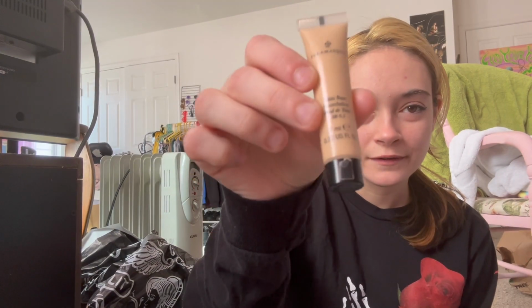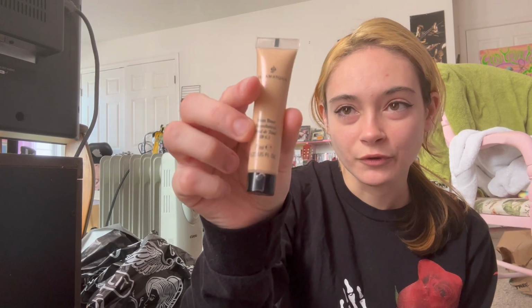I have this tester, or sample size one, and I think it's full coverage, but me and full coverage don't really get along. I kind of look like a wet sandpaper towel, if that makes sense. It just doesn't look good on me. I'm gonna see if I can give this to one of my friends or donate it to a women's shelter.